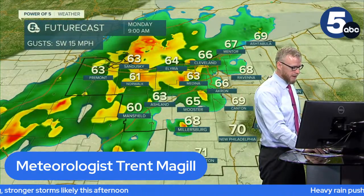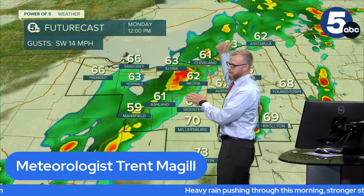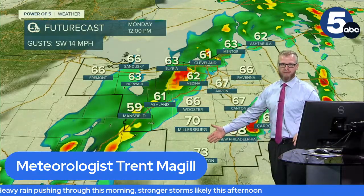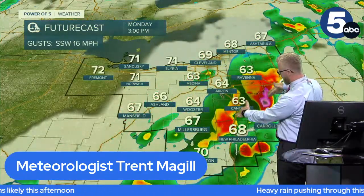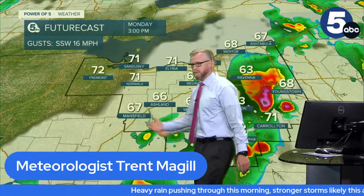Models are picking that up very well, very easily. This is midday. The main batch of rain tries to pull out of here. Once we get into the afternoon, notice you've still got some upper 60s and low 70s. Let's get into about 2, 3, 4 o'clock. Notice you've got some more heat, and that cold front, as it dives into that more humid air, you'll get some of those stronger storms.